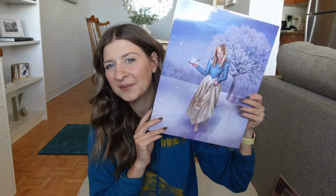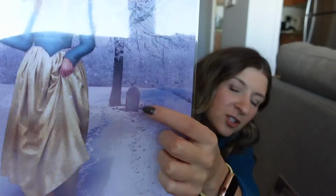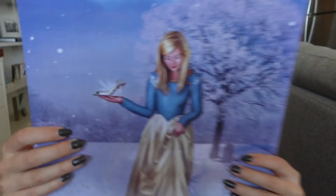And last but not least, we have Cinderella. Here we go. So this is Cinderella. Again, another one of my nice roommates. She's walking in the snow, and she's just gone to visit her mother's grave right there. And the tree, if you know the story, the tree is important. That is the last one. So those are them. That was a university project of mine.